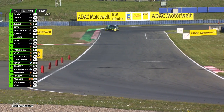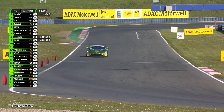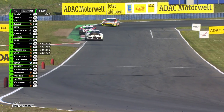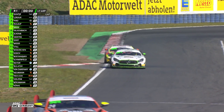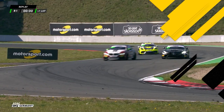In the number 6, one of the rarest things you'll ever see on an ADAC GT4 weekend, an Aston Martin not entered by the Duel Motorsport entry. We do, of course, have a couple of teams, Pro Sport, as well as that Racing 1 number 6 car, and I tell you what, Zulauf isn't done, is he? He's closing in on the Pirro-driven Toyota Supra.